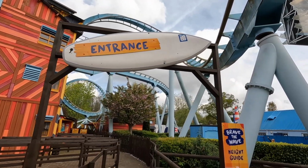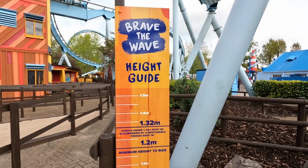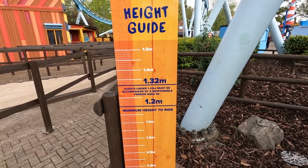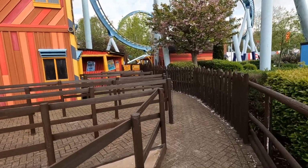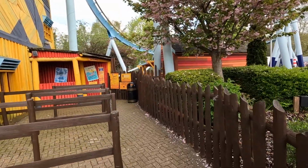We got the entrance here with, of course, that height guide just to the right. Guests under 1.32 meters must be accompanied by a responsible person aged 16 plus. The minimum height to ride is 1.2 meters, which is good to see. The ride's not actually open yet, but I thought I'd just go down and check out the queue line, just see if we can see any extra bits of signage like we've got just down here.